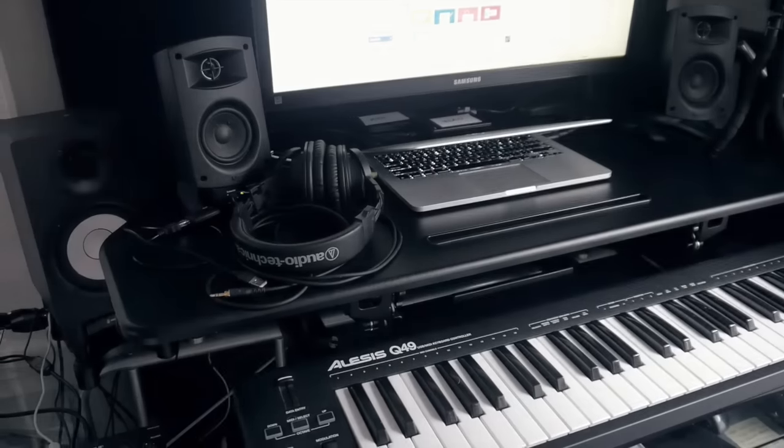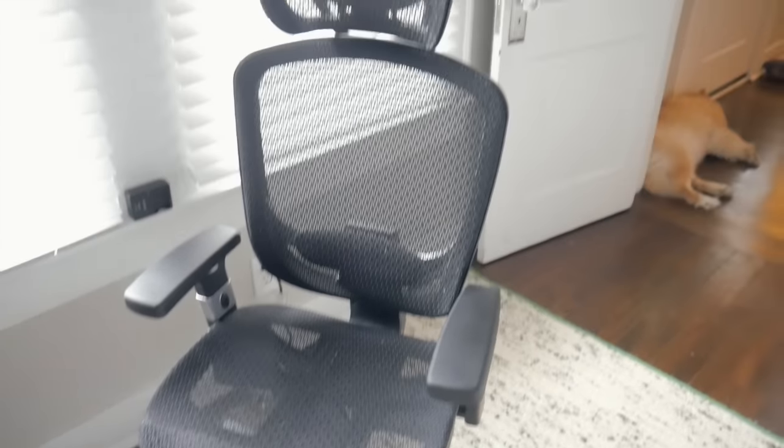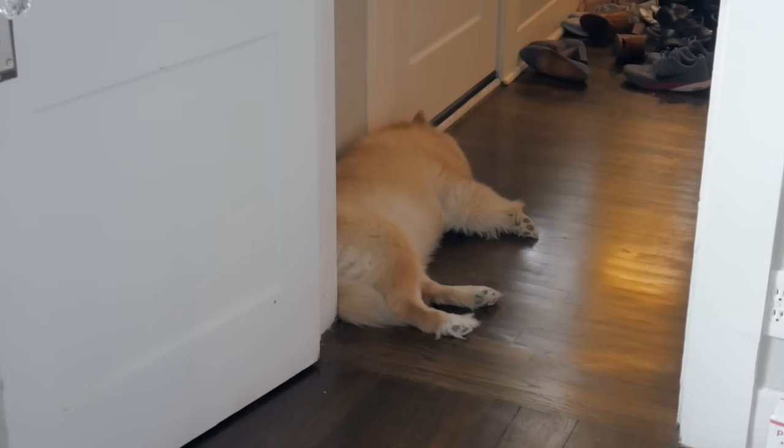Last piece I'm going to show you guys from my home studio is the chair. This is just a regular chair that I got from Staples. $100.